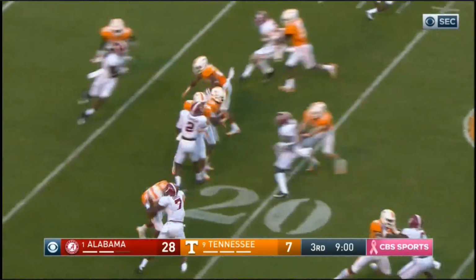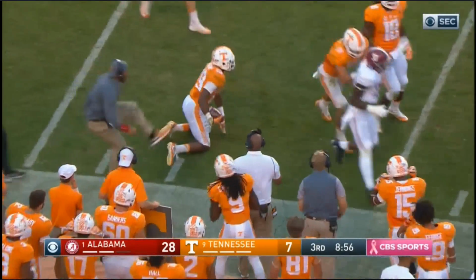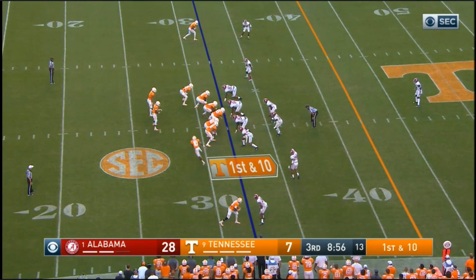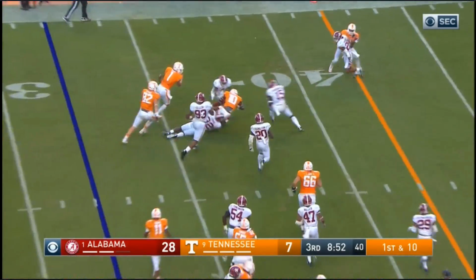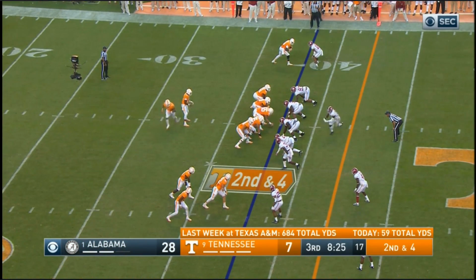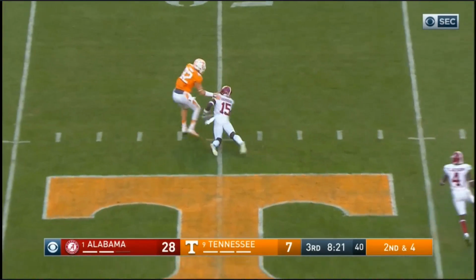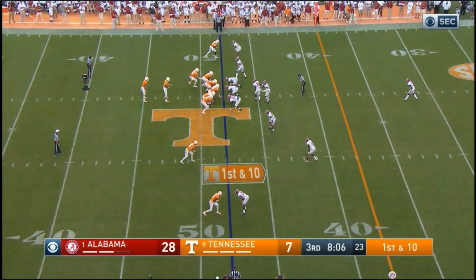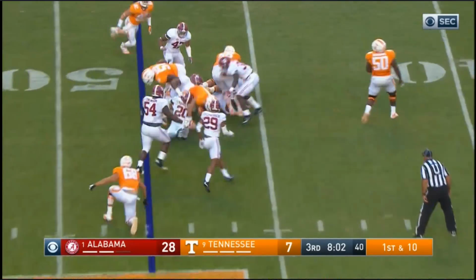Here's the return from Evan Berry. Nice. They just don't beat themselves, especially on defense. Joshua Dobbs handed off on the sweep. Tyler Bird, the freshman. Big difference in the field. Let's see. A couple first downs, maybe it'll change. Here's Dobbs. Got Ethan Wolf. And he breaks. Well, he can't. There's Ethan Wolf. Sets up on the left side. Bird.